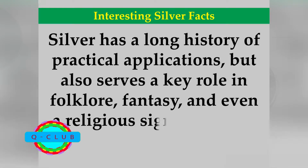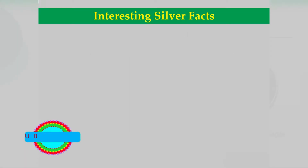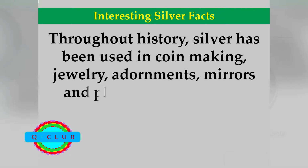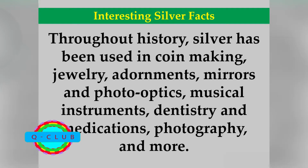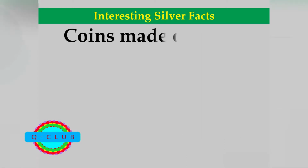Although silver is valued lesser than gold, in ancient Egypt, silver was considered more valuable than gold. Adherents of Christianity believe that Judas Iscariot was paid silver coins as a bribe to betray Jesus.